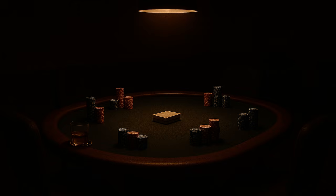Failing to fold when dominated by stronger ranges is a common issue. Small pairs, especially when unimproved, can easily be dominated by higher pairs or strong drawing hands. Players often hold on to small pairs too long, hoping for a favorable turn or river. This reluctance to fold can be costly, particularly when facing aggression from opponents who likely have stronger holdings.